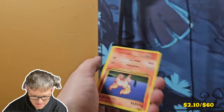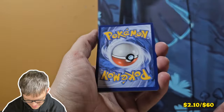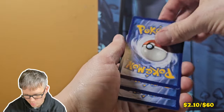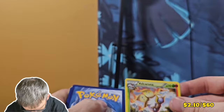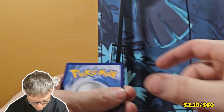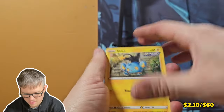Dottler, Tangela. Dude, we got a Ponyta from Evolutions. That's freaking dope, man. Okay, we've got a reverse Shuppet, so I feel like that's gonna be our pull. Oh my god, we've got a Valcarona from 2016, one of those dual type Pokemon. That's freaking cool. Let me see if I can flip these over like that. Okay, Shinx.